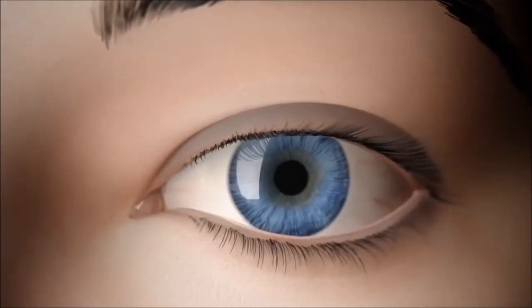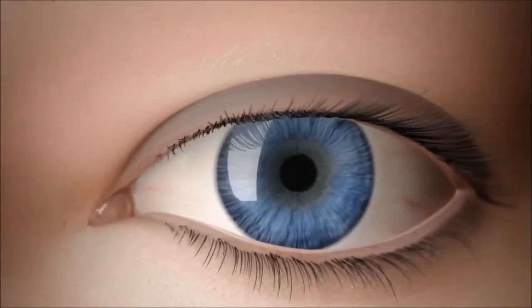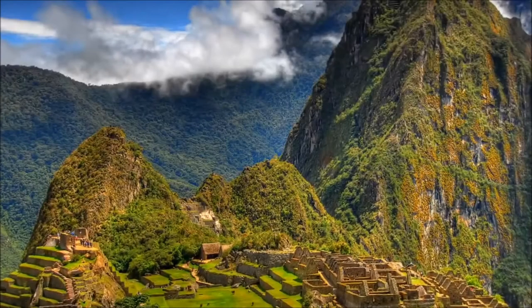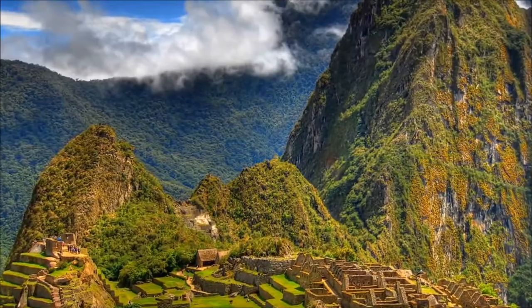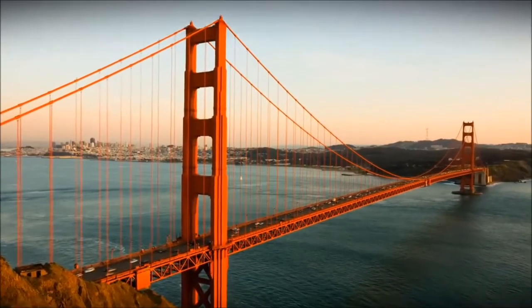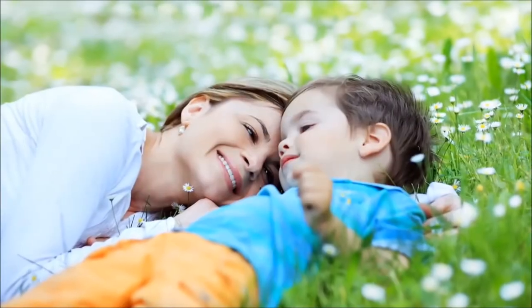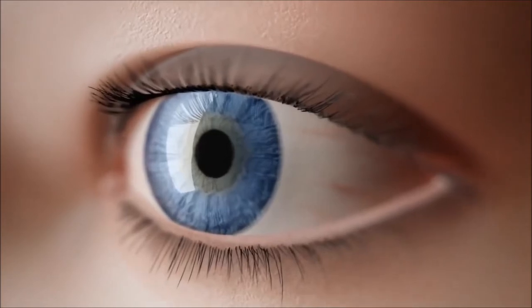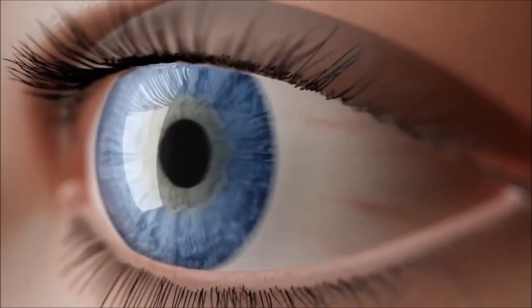Sight, a precious gift we can't take for granted. Our eyes are windows to the wonders of the world. All we know and love, experience and discover, ponder and cherish. Let's peer into the workings of the eye, a unique and self-sustaining system.